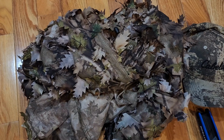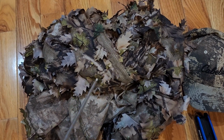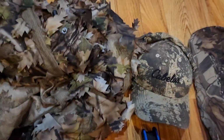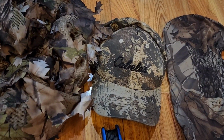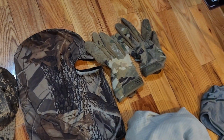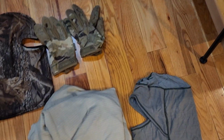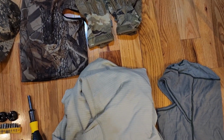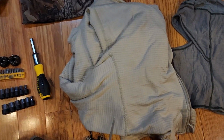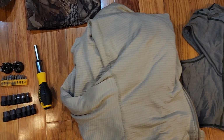Now up here I got a little bit of camouflage. This is a ghillie suit, pants, and a coat that I got from Rule King a long time ago. And over here I got a hat to go along with it, and I got a balaclava, pair of gloves. I don't wear a lot of gloves, but anyways, might need them.